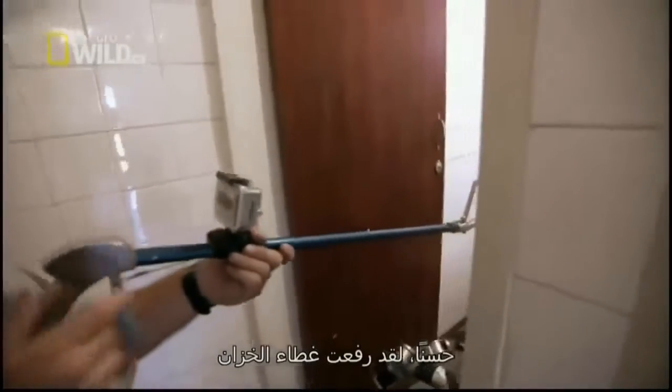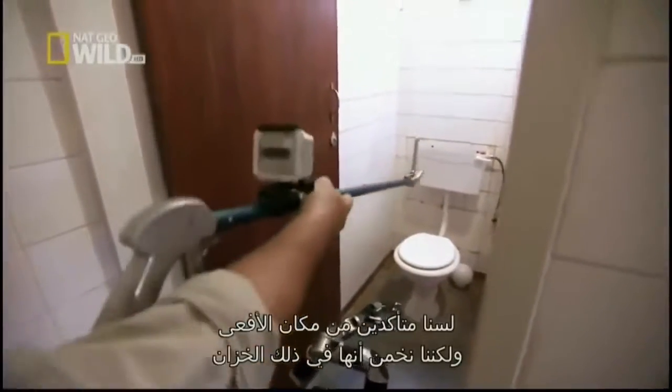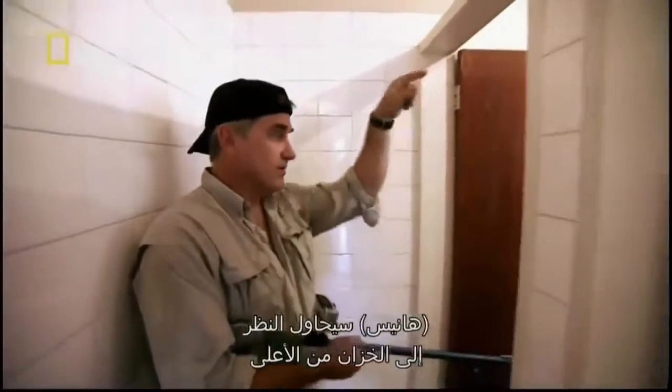Okay, I just pulled the lid off of the tank. We're not sure where the snake is, but we think that it's in that tank. Hannes is going to attempt to look over and see if he can look down in there. Why don't you just stick your phone over there and take a photo? Stick it out there as far as you can.